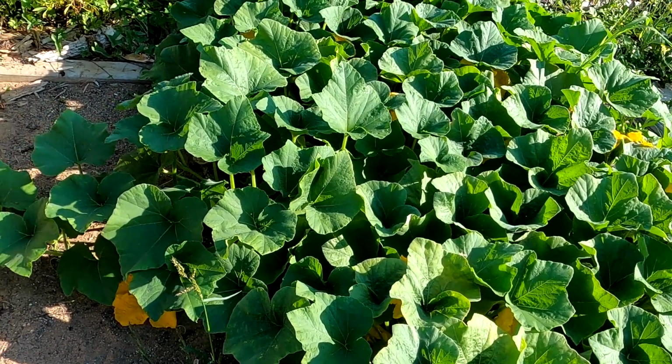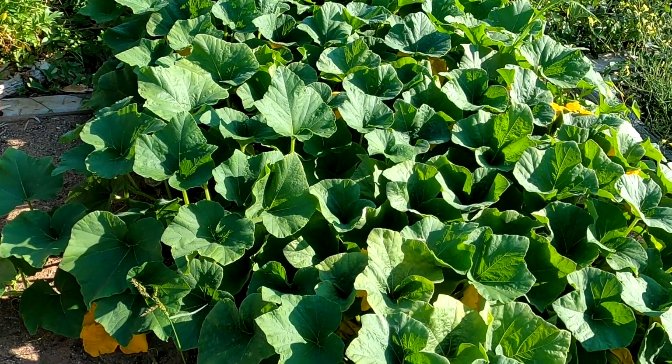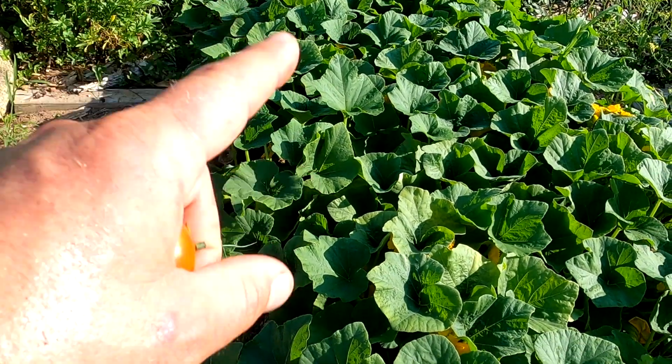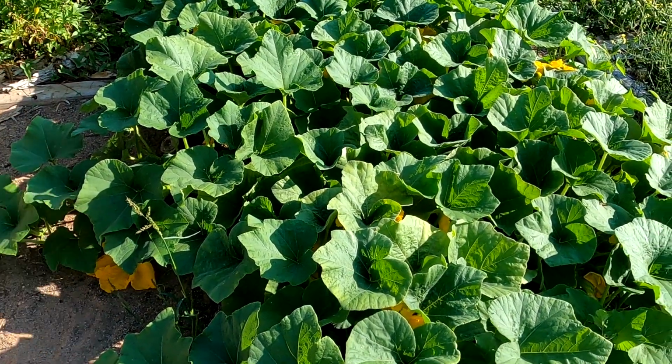The roots have gotten developed. The foliage is so large that it keeps the ground from drying out. So the plant just creates its own beautiful little ecosystem. I'm expecting to get a lot of these. And these butternut squash are supposed to store really well. If you've ever had butternut squash, they taste great.